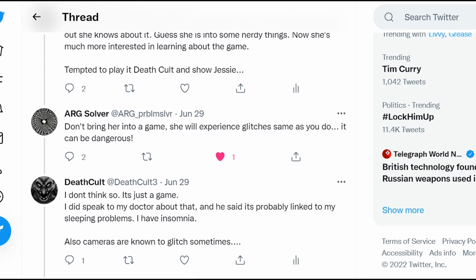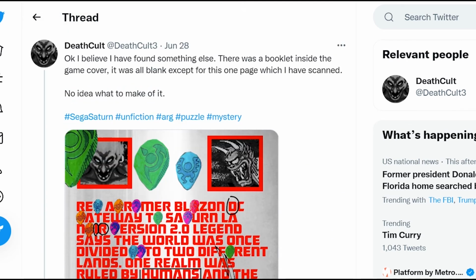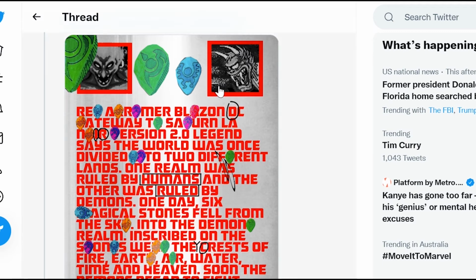Okay. So the Chiliad mystery. Yeah. So we're going to link to this. So I believe I found something else. There's a booklet inside the game cover. It was all blank except for this one page which I have scanned. No idea what to make of it.